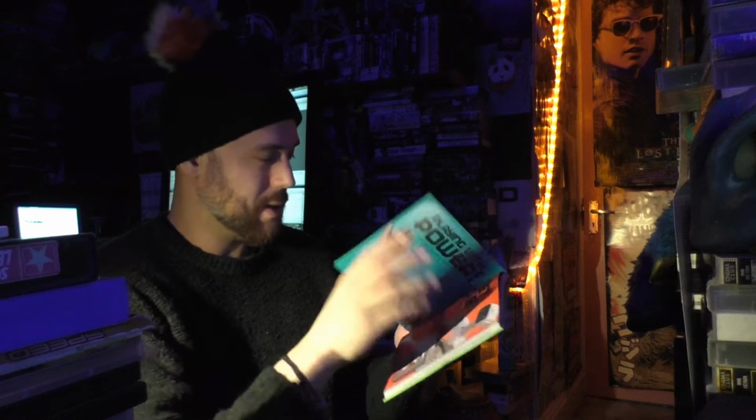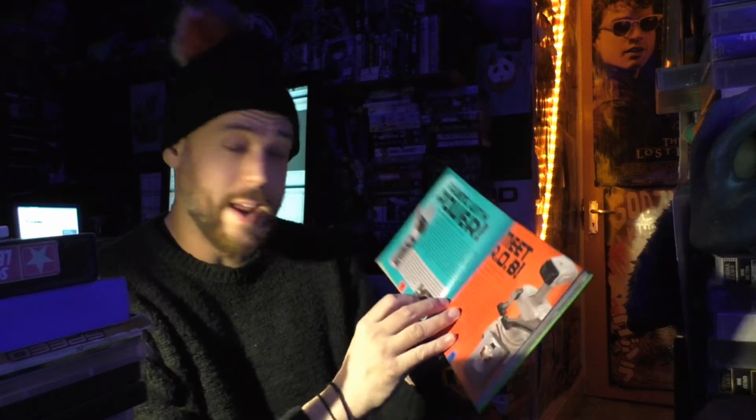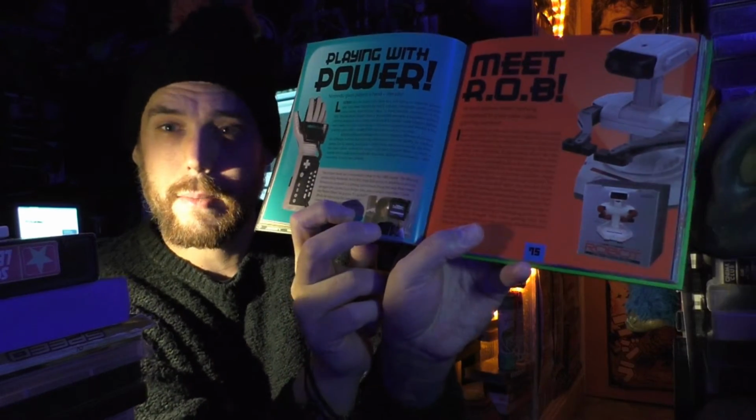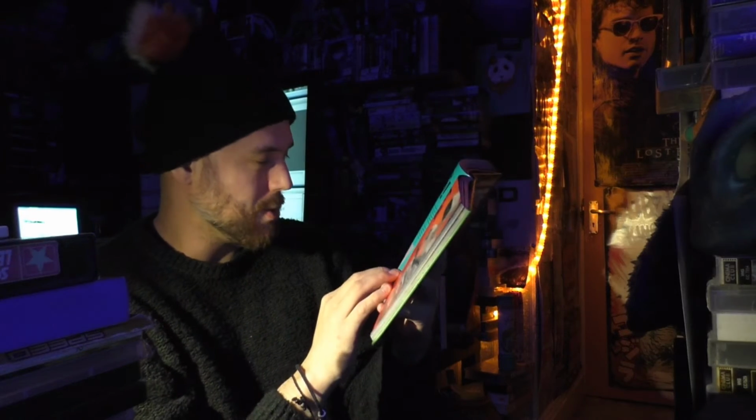Oh, wow, feel that, that's mint. Playing with a power glove, you know, just like you. I was just about to say there, and there it is, the wizard. Excuse me. The wizard's right at the bottom there, that's awesome.